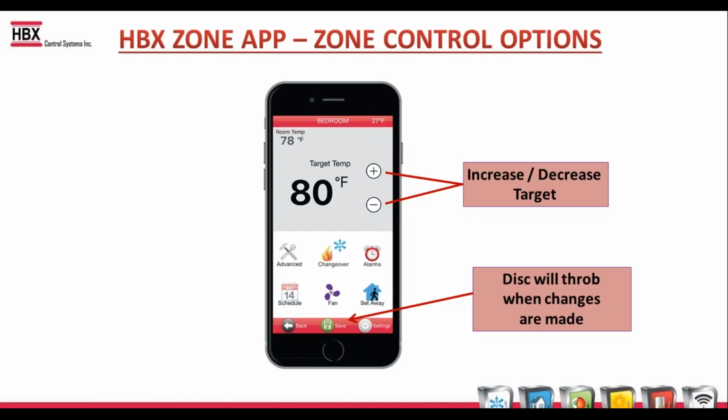You can set your alarms, and then you can set away temperatures when you go on vacation or just leave the house, so those unoccupied rooms aren't running heat all the time if you're not actually using them, on the app as well. So that's kind of the Wi-Fi zoning system in a nutshell.